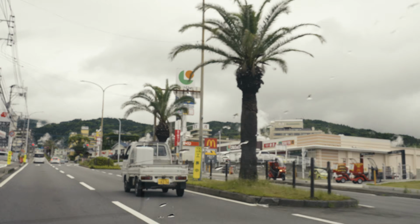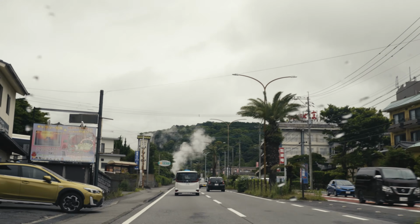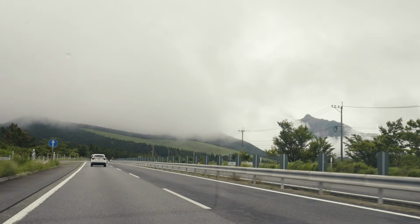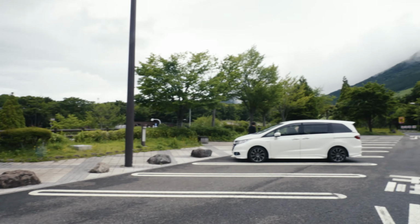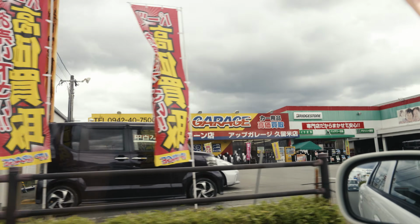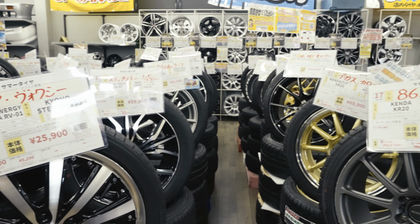Fully rested, we headed out back to Itoshima, as a couple new parts had arrived for the Skyline. It was an expressway kind of day. In usual fashion, if there's an UpGarage on the way, it had to be checked out. This one's in Kurume, and it had a couple of gems hidden away.